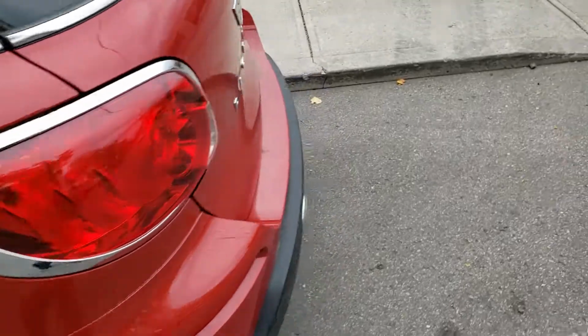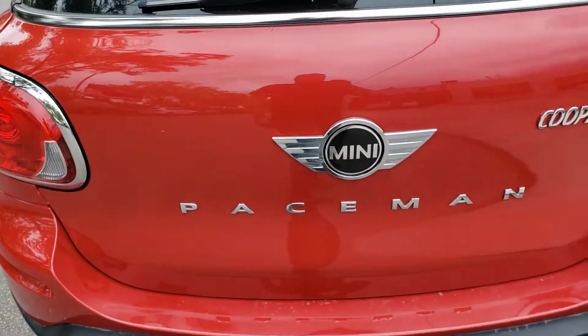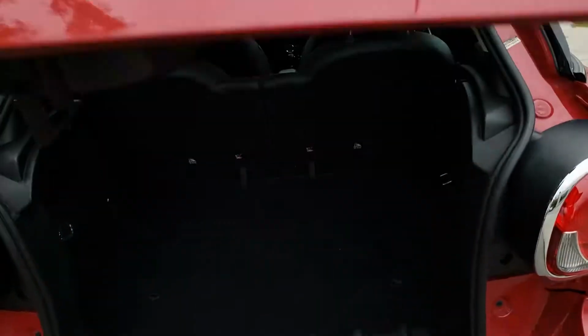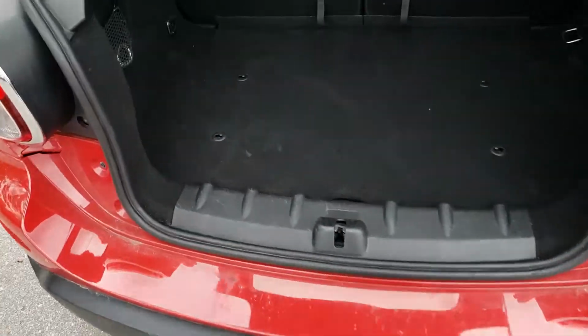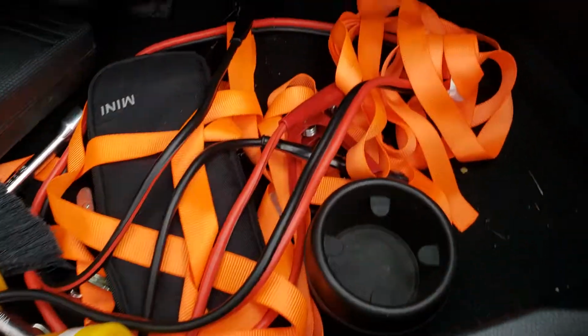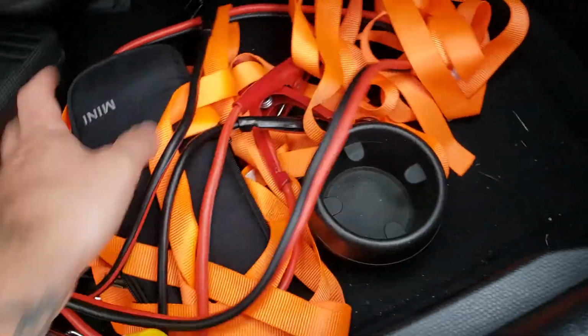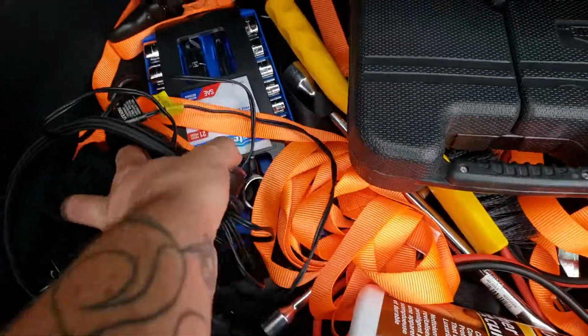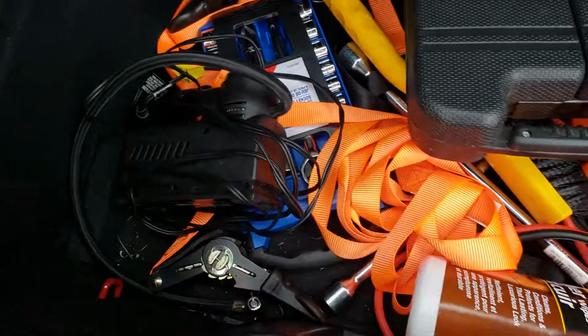Take a look through the interior. Start in the back here. There's the secret handle below the Mini emblem. Storage compartment looks pretty good. Carpet's not bad, nothing ripped or anything like that. Little storage compartment underneath. Looks pretty good. It is filled with tools and such. Random things. There's a mini safety thing. And a couple of the random things. Here's a bunch of tools, things like that here.